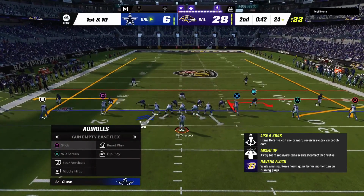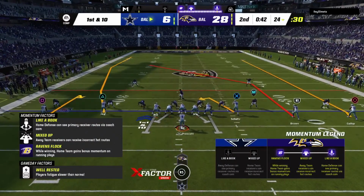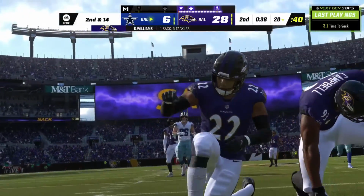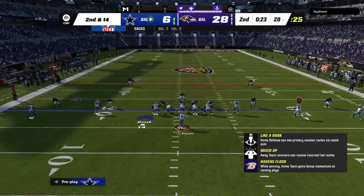About set for this next drive by the Cowboys offense. I don't think they need to be reminded of the situation here. I mean, the clock is dwindling. 3-score deficit waiting for them at halftime, unless they can get something on the board here before intermission.